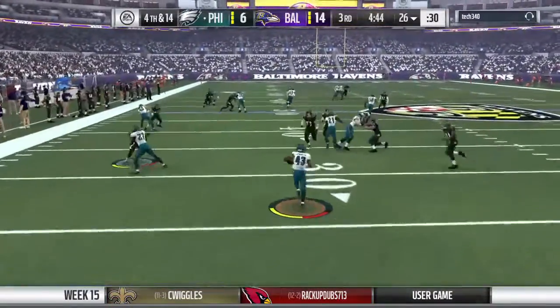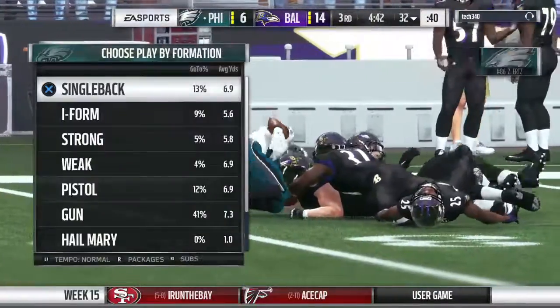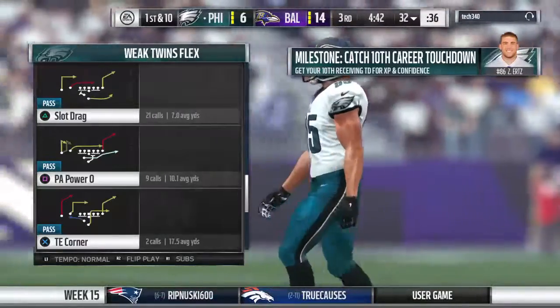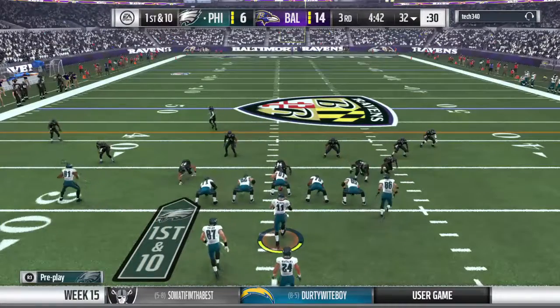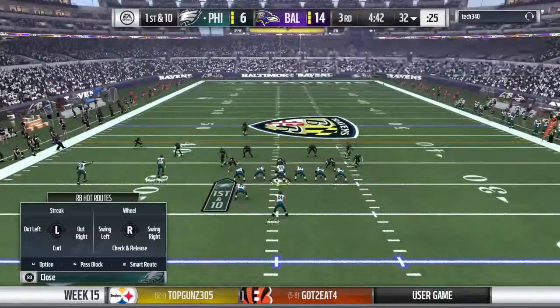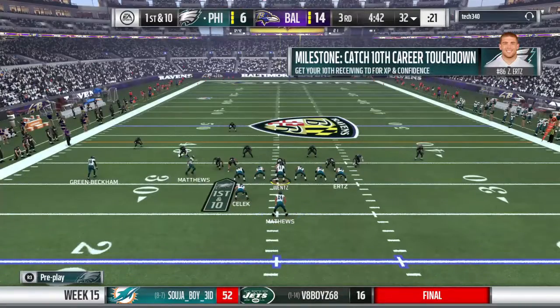Sproles, the return. Good blocking there. Nearly sprung him. As it is, it'll go as a 19-yard return. And the offense will take over with a new set of downs. Here we go now. Boom, land it. Over. Slot man moves right.